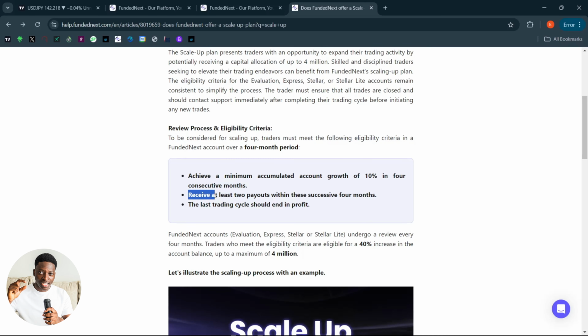The next condition is you must do at least 2 payouts within the 4-month period. Finally, your last trading cycle should end in profit. The last trading cycle simply means now in FundedNext, you receive your profits every other 2 weeks. So after every 2 weeks, you start a new cycle. So by the time your 4-month period is ending, your most recent 2 weeks should have ended in profit and not in a loss. That means every 4 months, as long as you've achieved these conditions, you can get a 40% increase. So for me, I've been able to achieve all those conditions.